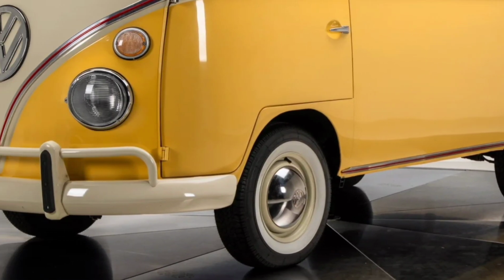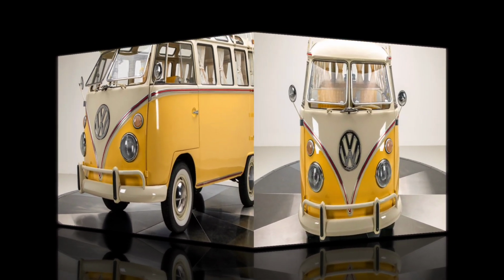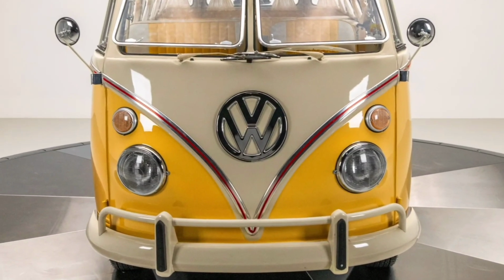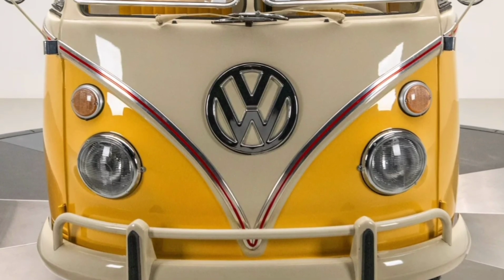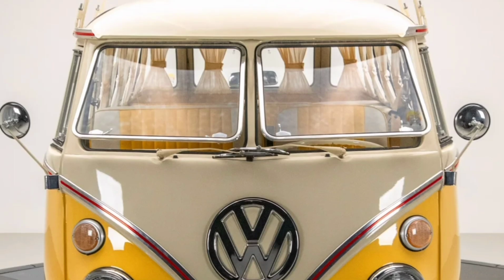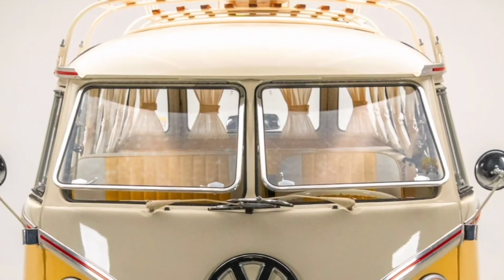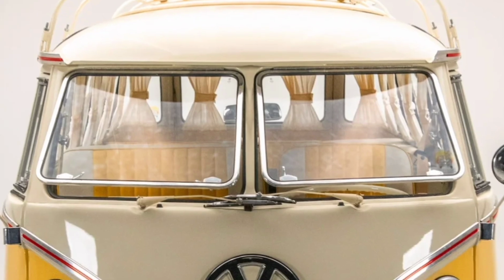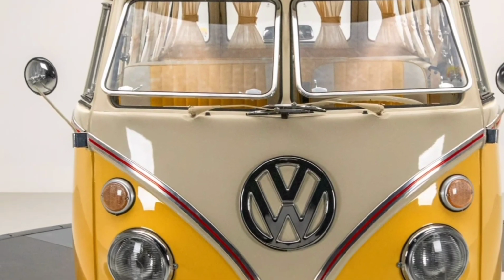A wide, bold grille featuring the new VW logo sits prominently on the front, surrounded by chrome accents for an upscale touch. The body is available in vibrant two-tone color options, giving it a playful yet elegant presence on the road. Its compact but spacious profile ensures practicality without sacrificing style, making it ideal for both city drives and long road trips.